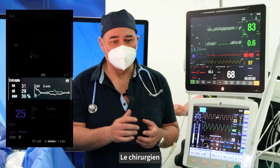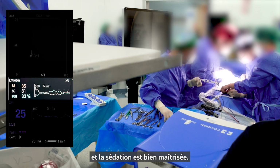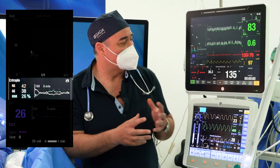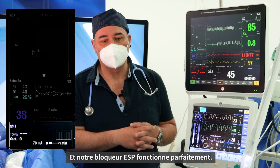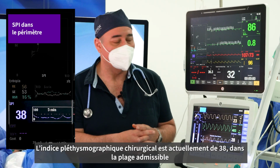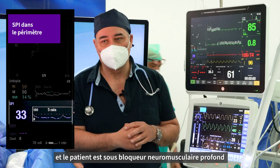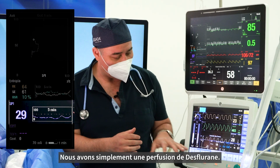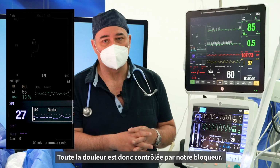The surgeons have made the skin incision, and we are in good control with the sedation. Just a little low value, but it's normal. And our rectal spinal block is working perfectly. As you can see, surgical plethysmographic index is 38 at the moment, in the range. The patient is under deep neuromuscular blockade, and we have no infusion of opioids at the moment. We have only desflurane. All the pain is controlled by our block.